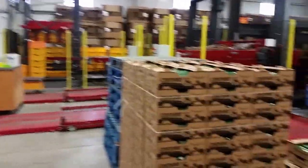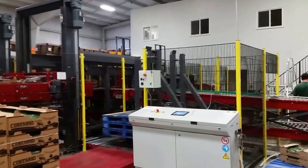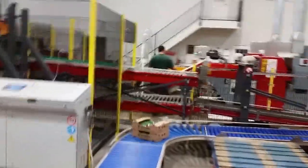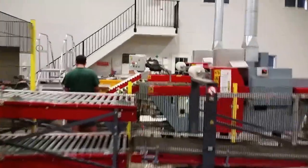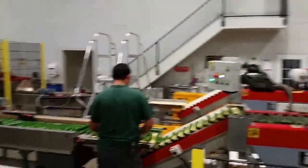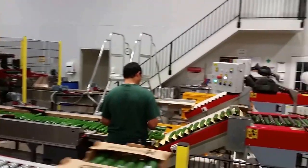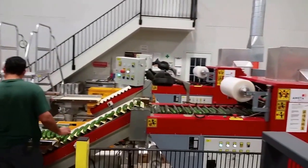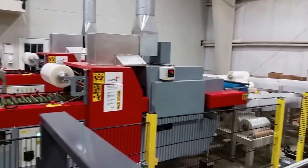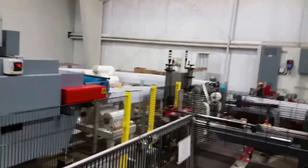So then they're coming off here, they're going to dump. We can kind of see over in the back, they're dumping onto the line. And I'll sneak up here. So that's a lot of cucumbers going through there.